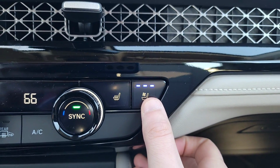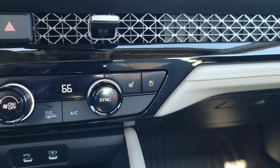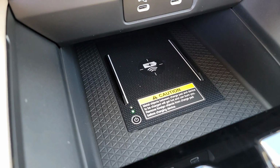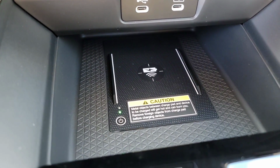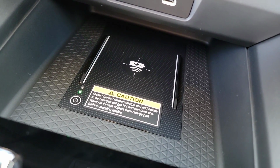And then we're going to have your front ventilated seats. As you guys can see, that's only available in the Touring trim. Heated seats will be available in the EXL. Then we have a wireless phone charger right here. So it's going to be great to help maintain your phone battery on the road.